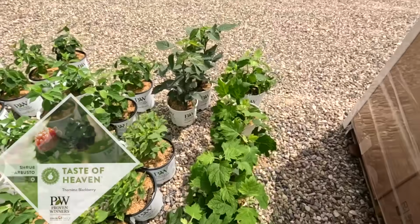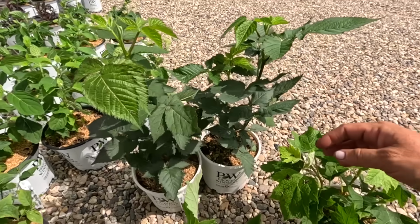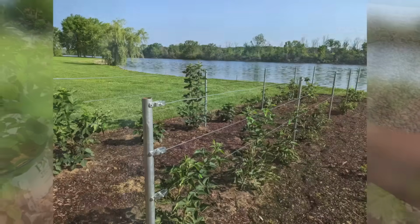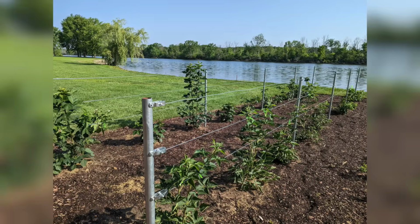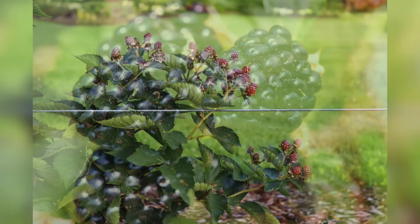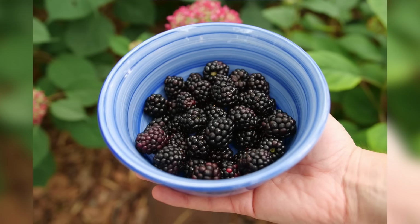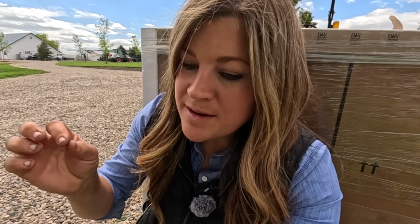Now, the Taste of Heaven blackberry stays a little bit smaller than the other blackberries that we have, which is nice because it's a little bit easier to locate in the garden. Still wants a sunny spot. These are thornless. They grow 3 to 5 feet tall and 2 to 3 feet wide. They're a zone 5 through 8, and they're supposed to produce berries for several weeks throughout the summertime. And it does say that the berries are really big and that the berry to seed ratio is good, because sometimes you get berries where the seeds are really large and you feel like you're getting a lot of seeds, but they say the ratio is really good for this one, so I'm excited about that.